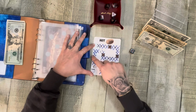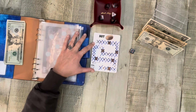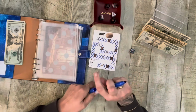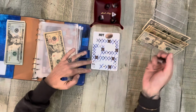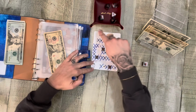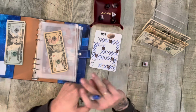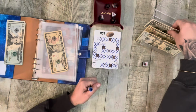1, 2. Ooh, we got a hot potato. Okay. So let me mark that off. So that's $10 for the hot potato. Let's go again. 4. 1, 2, 3, and 4. So that's a potato. So that means I have to save 3 and roll again.